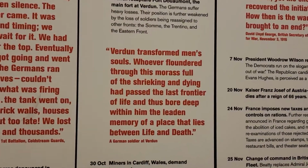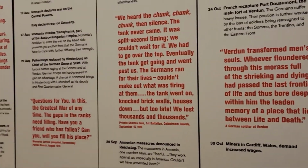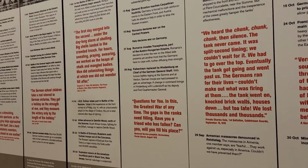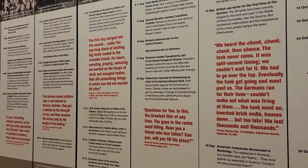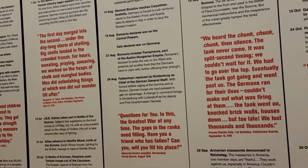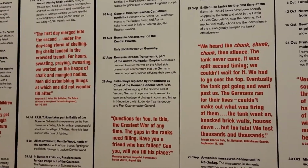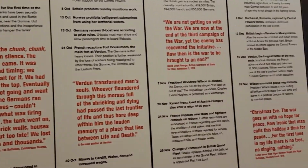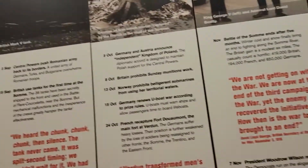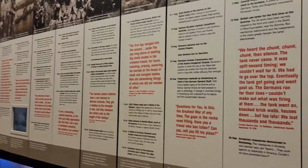Anyway, Verdun was a very famous battle. He was at the time just a colonel, but later on he became a field marshal, and his name was Henri Pétain. Henri Philippe Pétain. And he was the hero of Verdun because basically he won that battle against the Germans.